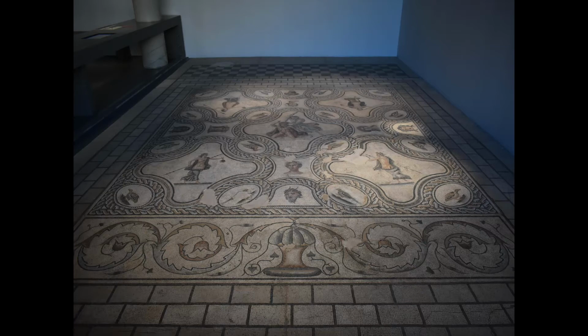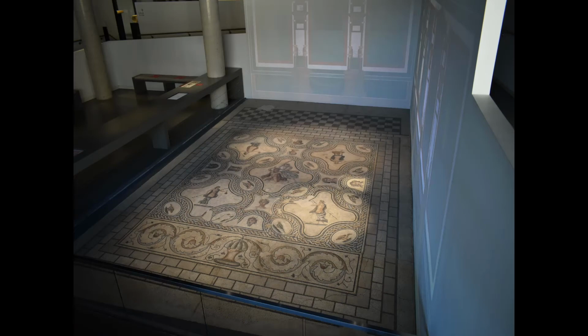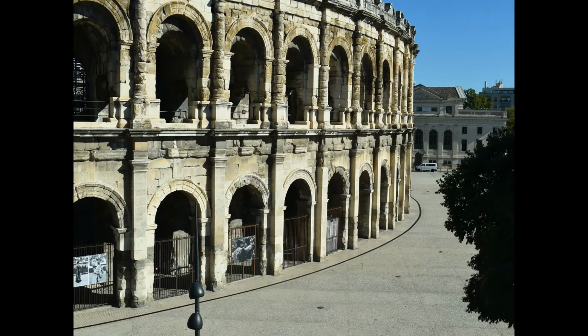And then we come to this wonderful mosaic floor. And you can view this from different venues. So here's the shot looking directly at it. And then if you go off to the side, they have projected what the walls of the villa would have looked like where it was placed. And then you go up a level, and then you can see it from above. Just beautiful. And then on that level, you get a nice view of the amphitheater across the street.